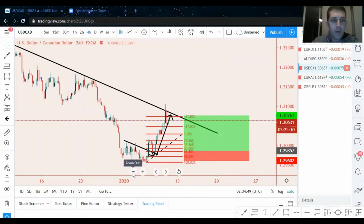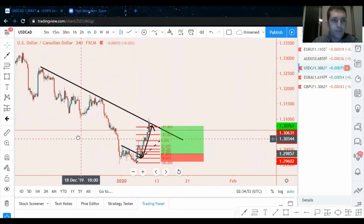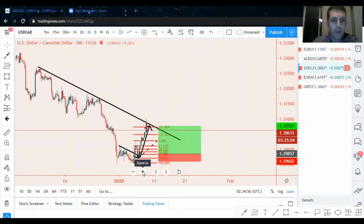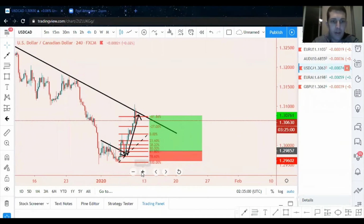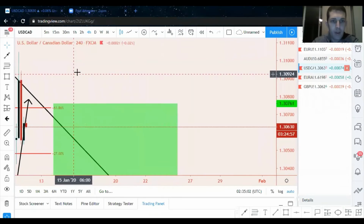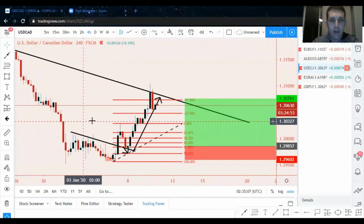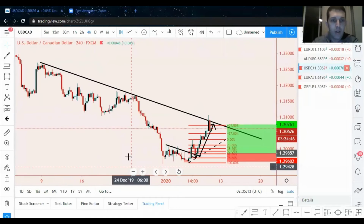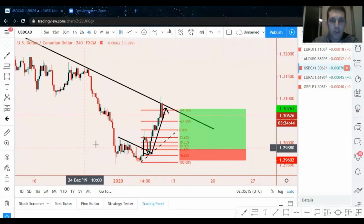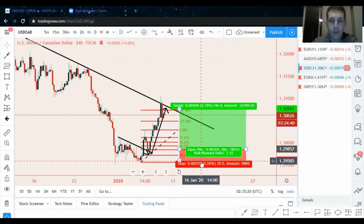So here's the setup that I posted on US CAD. Everything worked out perfect. Got the pullback, respected the trend, gave us the buyer's momentum that we needed, and ended up exactly where TP3 was, approaching trend on the 4 hour. So all targets were hit. Very good risk to reward.